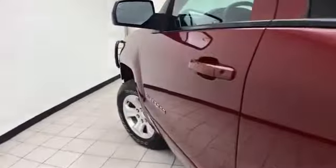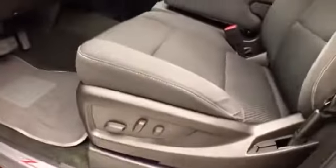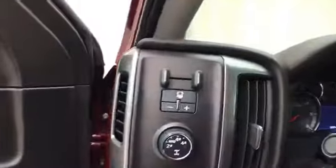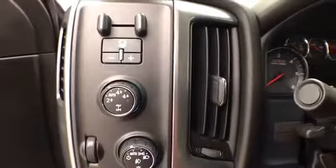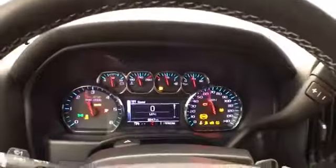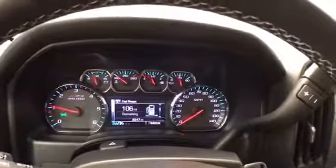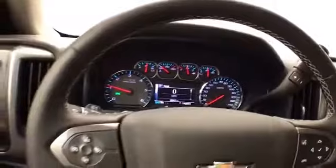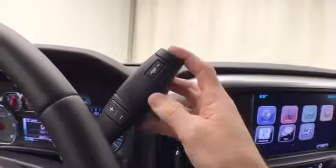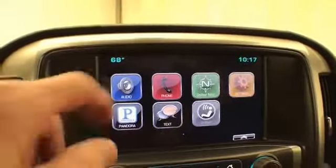This LT has keyless entry with remote start, power windows, locks, mirrors, power driver's seat, along with a tilt and telescopic steering wheel to put you in that perfect driving position. Integrated trailer brake control and shift on the fly 4-wheel drive with auto mode. Clear gauges, again only 8,000 miles with driver information system, controlled by buttons on the steering wheel. Cruise control, 6-speed automatic transmission with manual shift control, as well as tow haul mode, large touchscreen MyLink infotainment system.